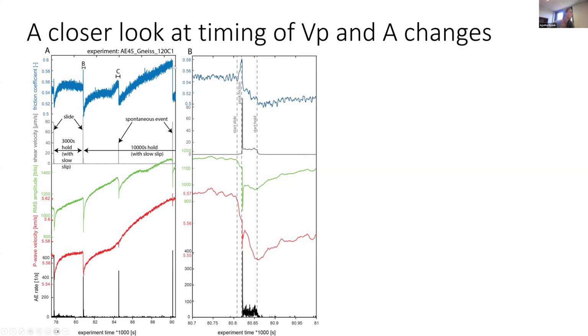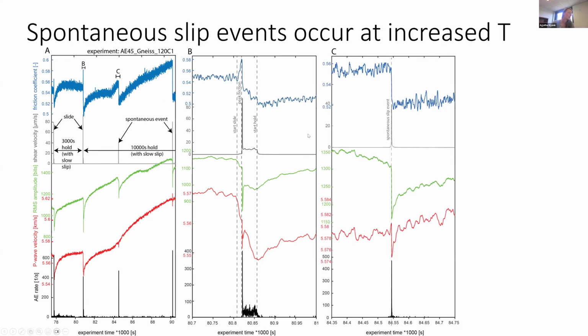And then here, as well as at the end here, we have two spontaneous slip events, which is interesting because then we can also see how P-wave velocity and amplitude behave during spontaneous slip events. It's really just the drop in friction coefficient, and this drop is about 0.02. We are at a normal stress of about 10 MPa, so that's really a 200 kPa stress drop. So they are fairly sizable.